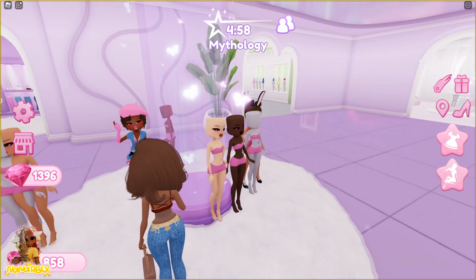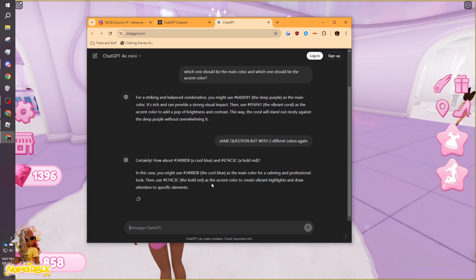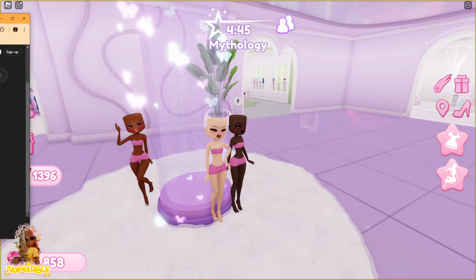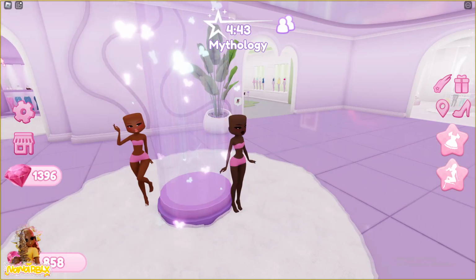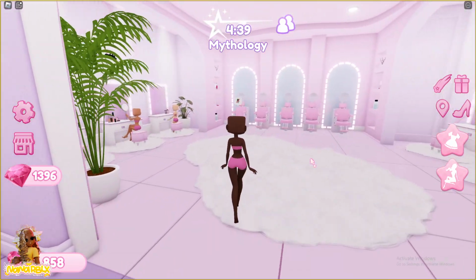All right, the next theme is mythology. I asked ChatGPT for another one. We have a cool blue with a bold red, blue being the main color and red being the accent. So now let's make like a mythological outfit, I guess, with blue and red. So let's give it a try.